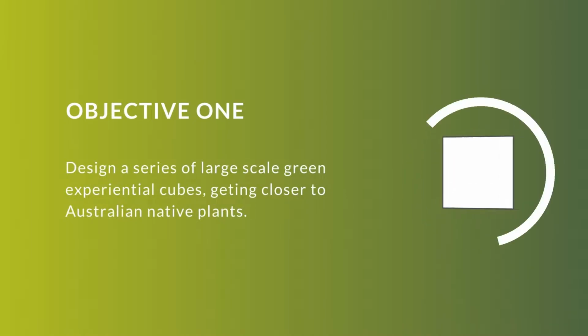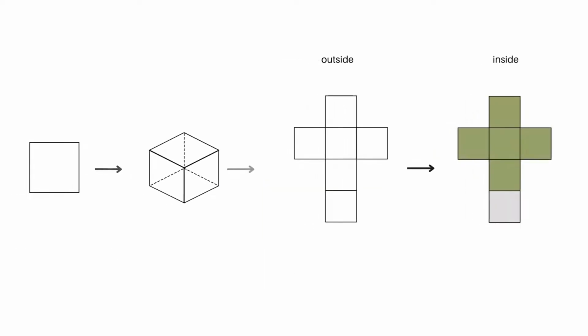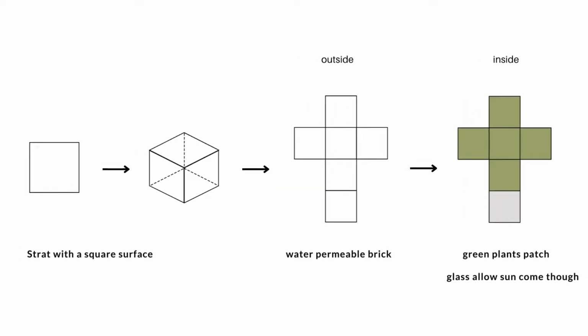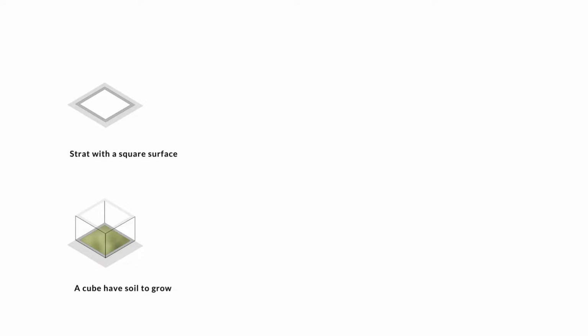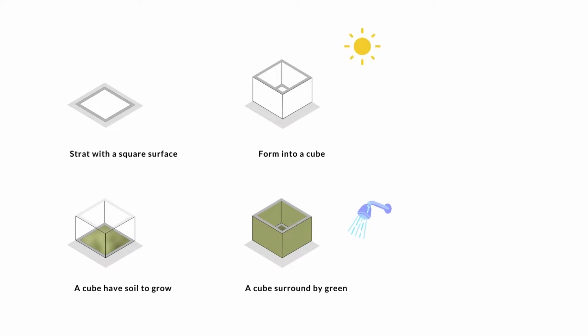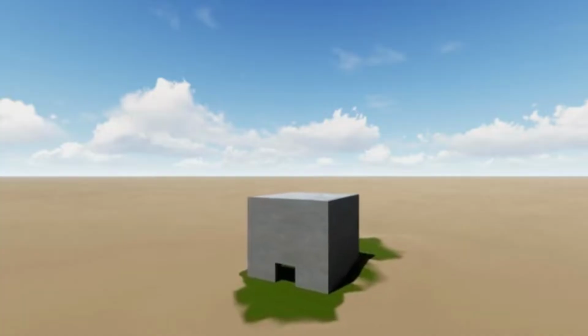So all my design will start with the simple square surface. It forms into a cube, and after that you can give all types of materials and colors, whether it's inside of the cube or outside the cube. So for my design, outside the cube is a water permeable brick, which allows water to come through and also allows plants to grow on the bricks. And the cube has a glass top, which allows sun to come through and provide a better living environment for native plants.